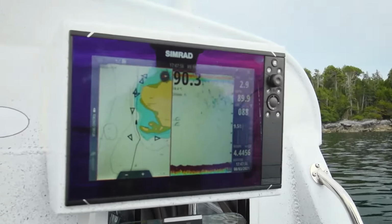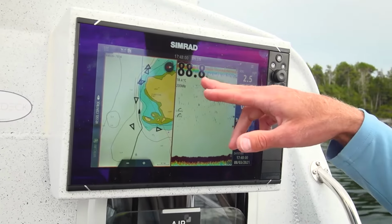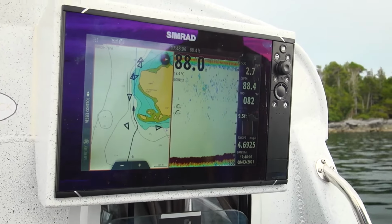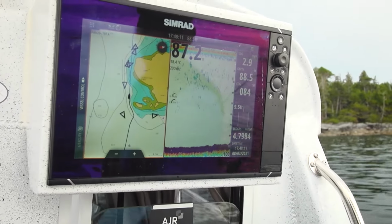And the key is, again, great electronics here, like this Simrad system. I'm just watching here, right? We're at 88 feet right now. On the AIS, we're picking up a lot of other boats that are fishing in here. I'm just gonna be eyeballing this. I'm gonna be looking for bait. So we'll fish a couple hours tonight and see if we can find one, see if we can pick one up.